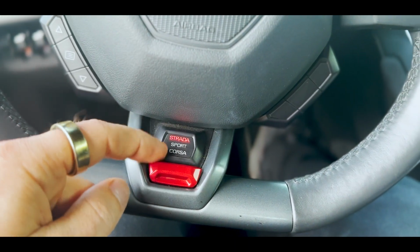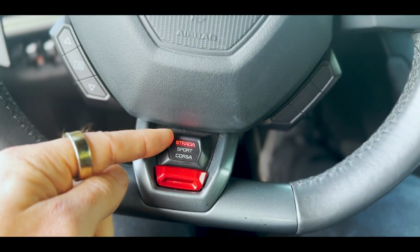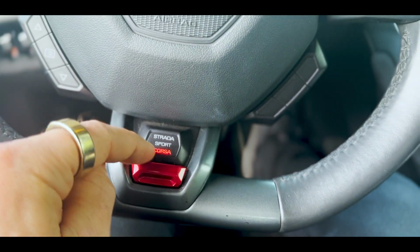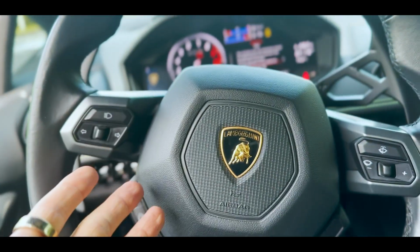So why cars choose to have basic mode, which is Lamborghini's version: Strada, Sport, and Corsa. If I owned this car, I'd have it somehow locked into Corsa, because why would you not?